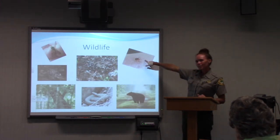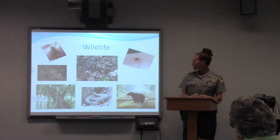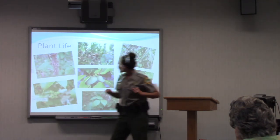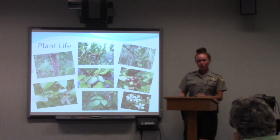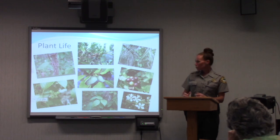This vine is the one that our Supplejack footpath is named for. That's what Supplejack looks like. Supplejack was real common along the trail when the Supplejack Trail was put in, so that's what it gets its name from. The vines get huge.